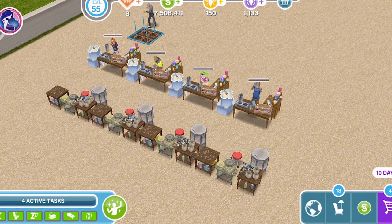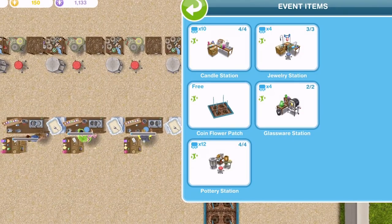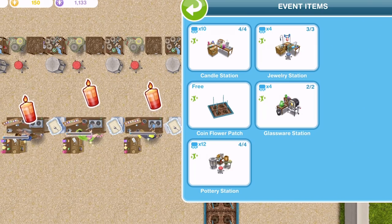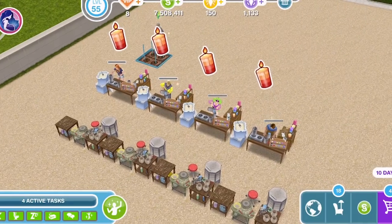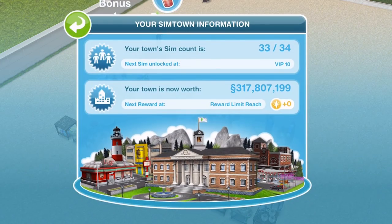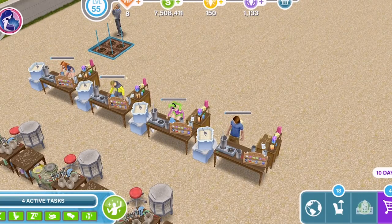Quite often there's support tasks. You need 13 Sims for things. So there's 13 stations all in all. At the moment I'm only using the candles, so that's okay. I haven't unlocked the other ones, but I need 13 Sims to be doing this event. That's difficult to do a pregnancy event and this.